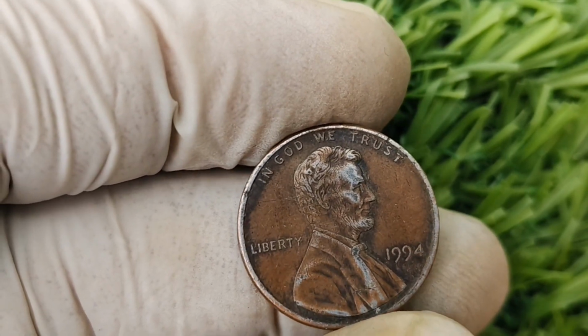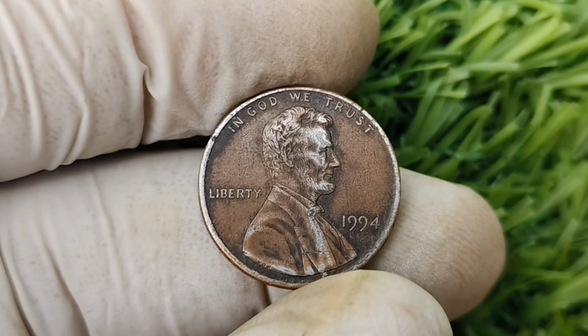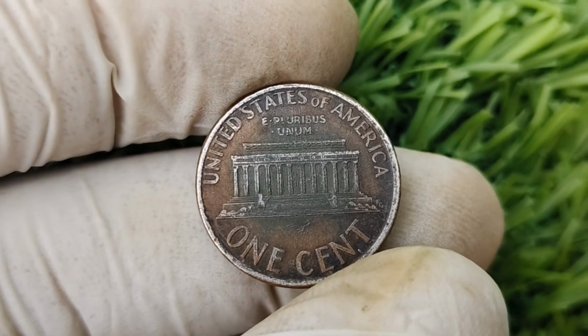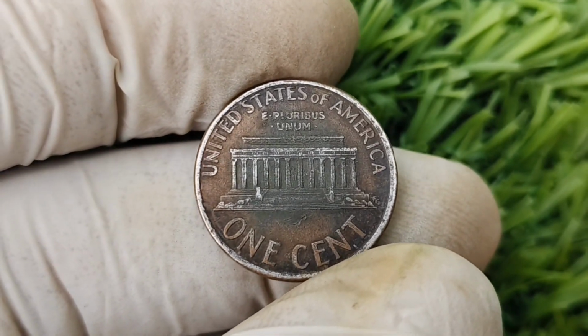Today we're diving into a wild one: the 1994 no mint mark Lincoln penny. Yeah, that little copper coin you probably ignored at the bottom of your couch cushion could be worth a whopping $1.1 million. That's right, $1.1 million. Imagine finding that while digging for spare change for a vending machine. Suddenly that bag of chips costs you a fortune and potential profit.